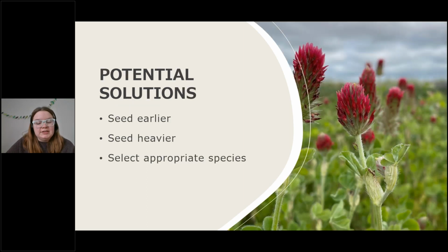So what has worked for us instead is earlier seeding. Often a summer seeding date is recommended for some cover crops in our area. But if we're not getting those timely summer rains anymore, then seeding late spring or early summer can provide a benefit. We just have to keep an eye on the potential for reseeding.